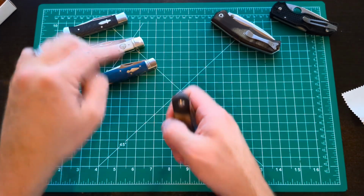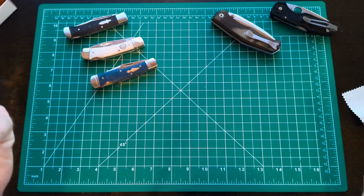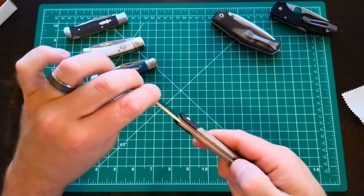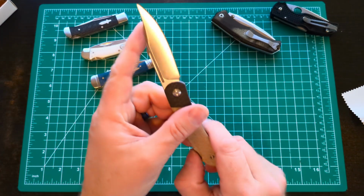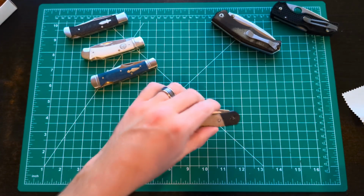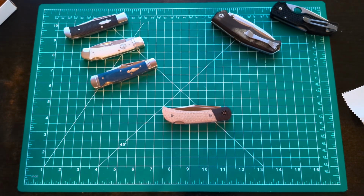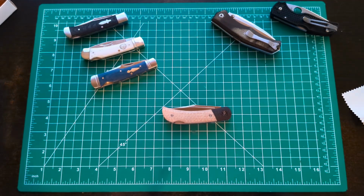Did I get a wobbly one? Did I get a good one with a good lockup or one that isn't timed properly? I've never had a Civivi that wasn't flawless out of the box. Civivi makes an incredibly good product at an incredibly good price. It's real value. So anyway, there you have it. The Civivi Rustic Gent, discontinued. Get one while you still can.